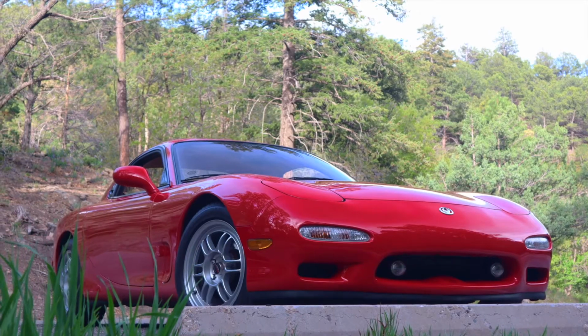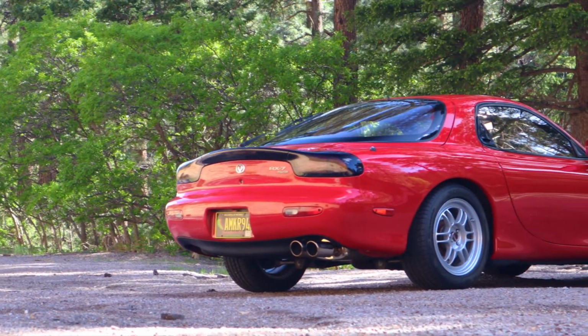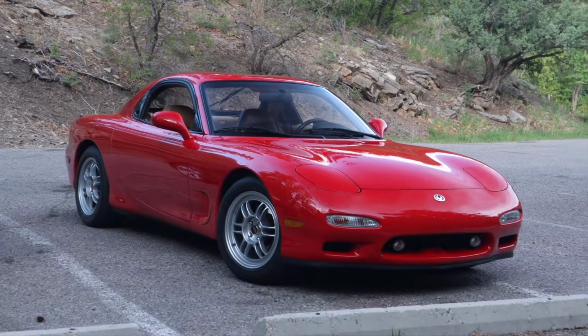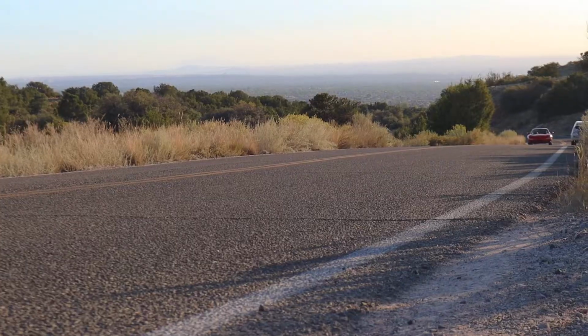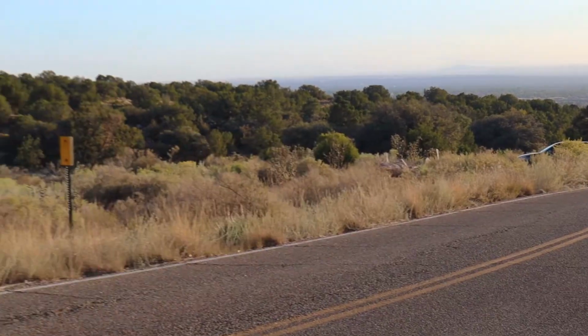The third gen RX7 was made from 1992 until 2002, but in the US we only got it for 3 years, 93, 94, and 95. And this is a 93, so first year in the US. And they only sold around 14,000 of these in the US over its production run. And who knows how many of those are left on the roads.